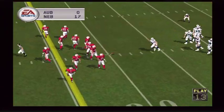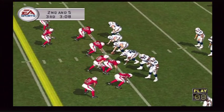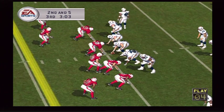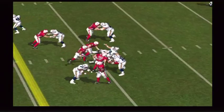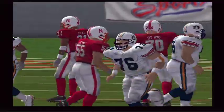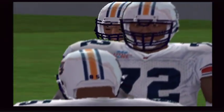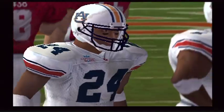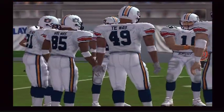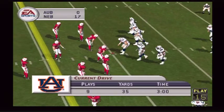Second down and 5 to go. Ball on the 30. Auburn lines up for the shotgun set. They'll bring him down at the 30-yard line. Not much for the runner as he gets back to the line of scrimmage. And 5 coming up, ball on the 30-yard line.